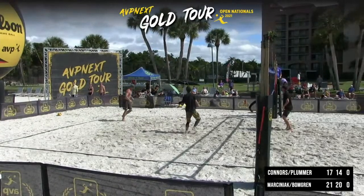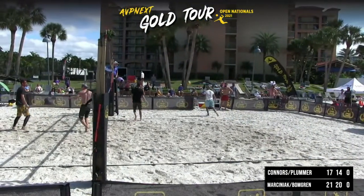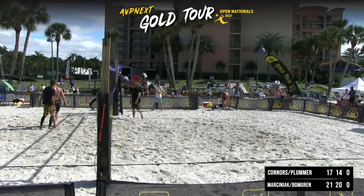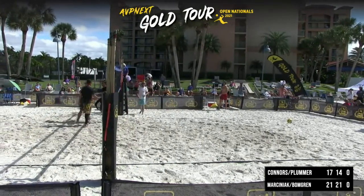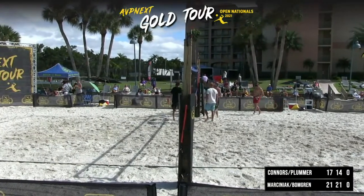Hitting a high float, but picked up pretty easily by Bomgren. Bomgren on the top of the net, going down the line. A similar shot selection we've seen previously. Just out of the reach of Plummer. That brings us to match point in favor of Marciniak and Bomgren. We're going to take a look.